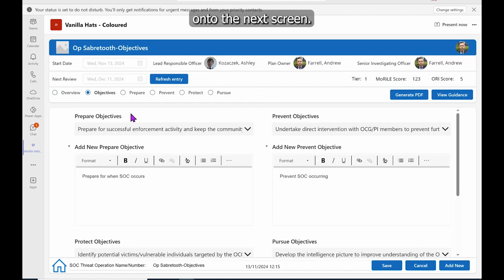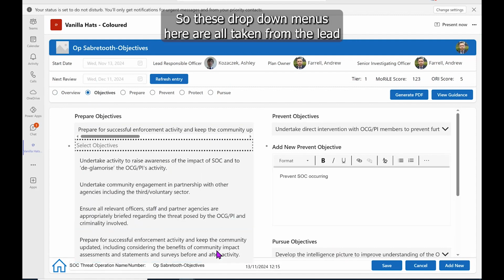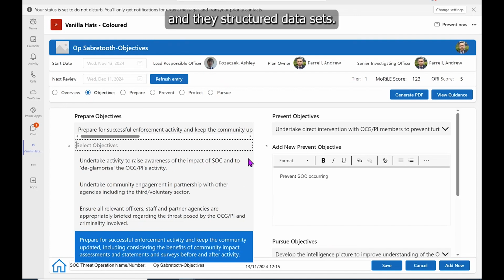Onto the next screen, what we've got here is the objectives. So these drop-down menus here are all taken from the lead responsible officer guidance, which is published by the Home Office. And they are structured data sets.